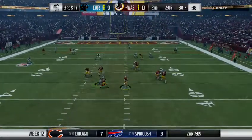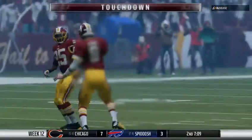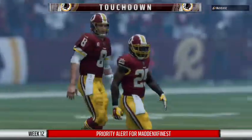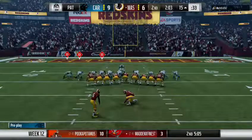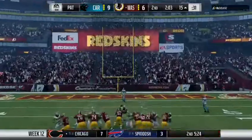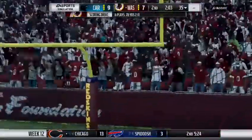Off the play fake, Cousins. The swing pass caught. Touchdown, Washington. Jamison Crowder, his 5th touchdown now on the year. And the Redskins have made this a one-score game. And they're back within a couple at 9-7 now.